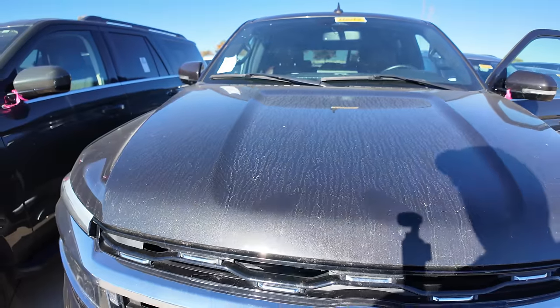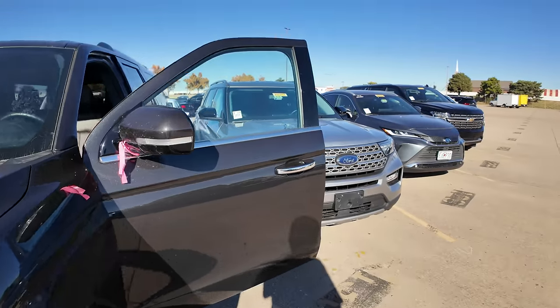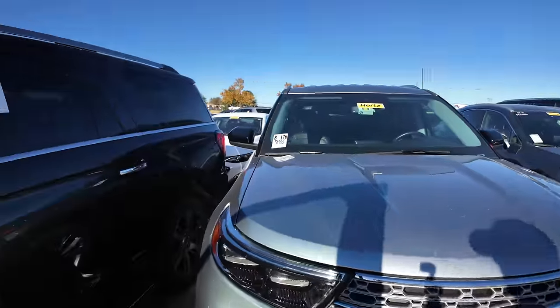It sounds good. Fired right up. Didn't make any rattling noises when you first started it. You can hear a little rattling. That's the direct injection.